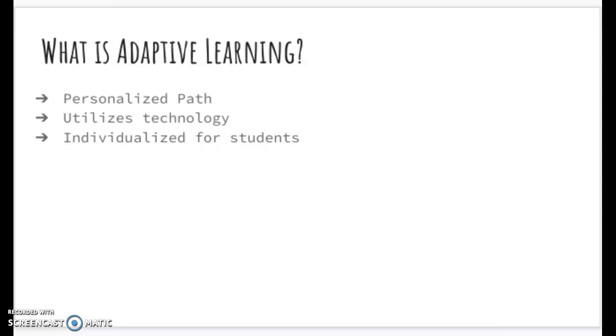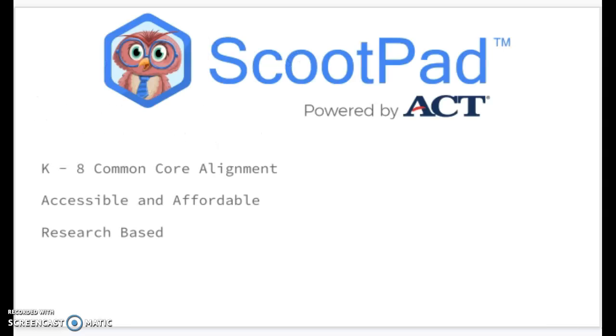and progress. The adaptive learning platform that I chose to explore was ScoopPad. ScoopPad aligns with Common Core standards and focuses on the mastery of skills for grades kindergarten through 8. ScoopPad has been recognized as the world's leading adaptive learning platform by the nonprofit education research firm EdSurge and reputed global market research firm HTF.